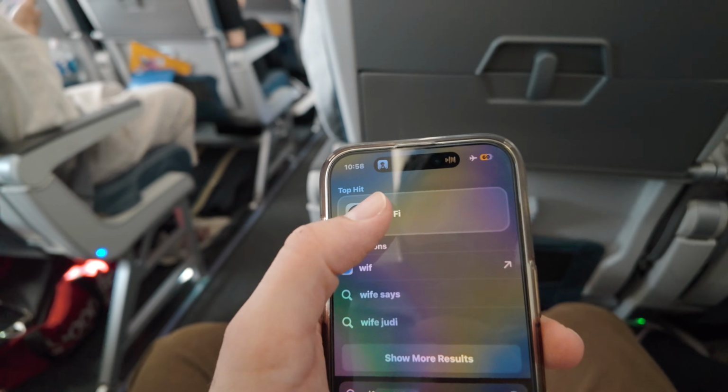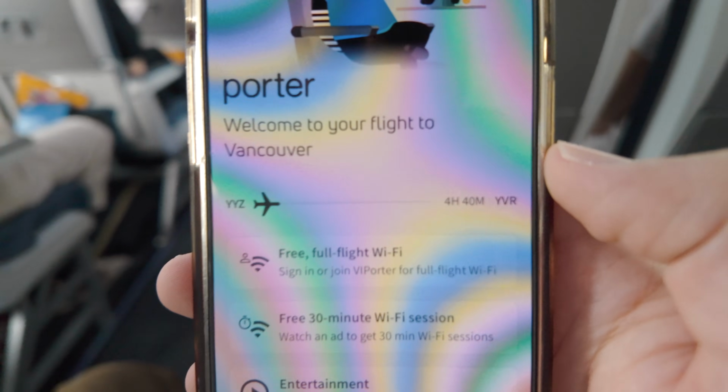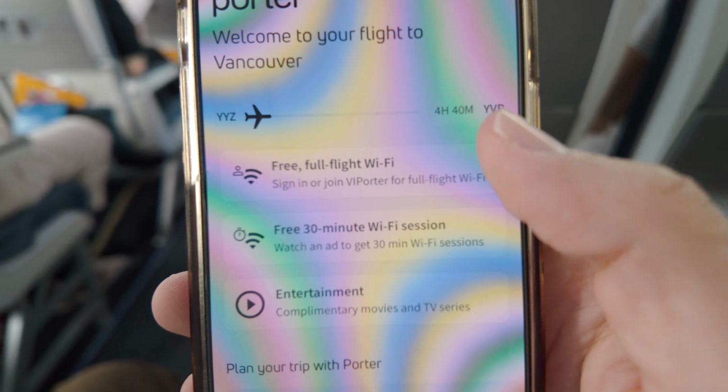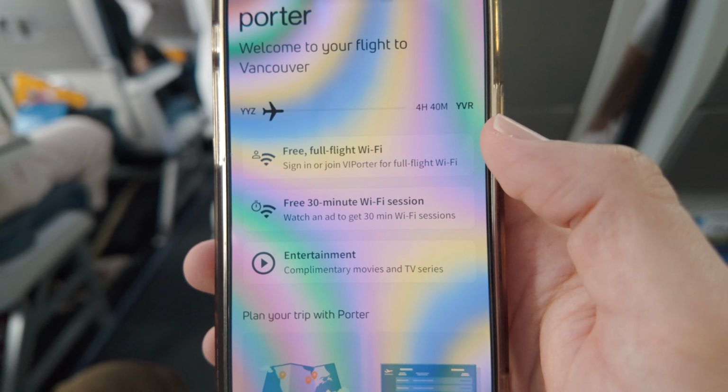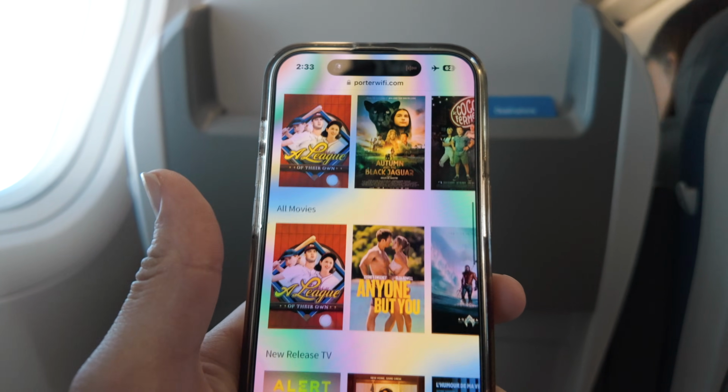Now that we were in the air, I decided to connect to the plane's free Wi-Fi. Once you select the network, you'll see this pop up. You can get Wi-Fi for the whole flight if you sign in with a Porter account or watch an ad every 30 minutes. Side note, you can click the entertainment button to get access to Porter's selection of movies and TV shows. They got some decent stuff on there.